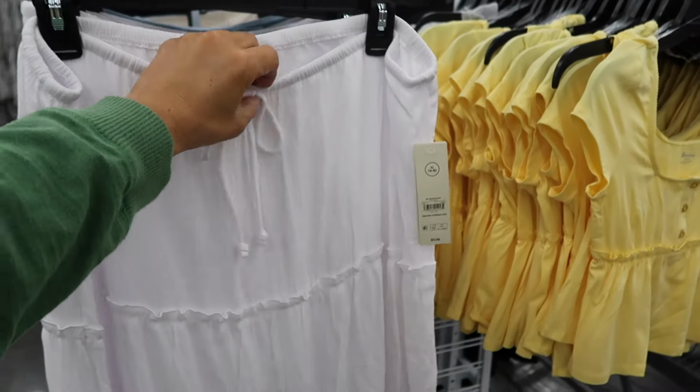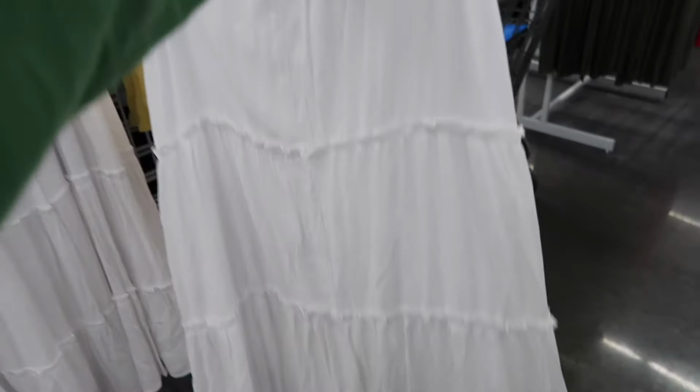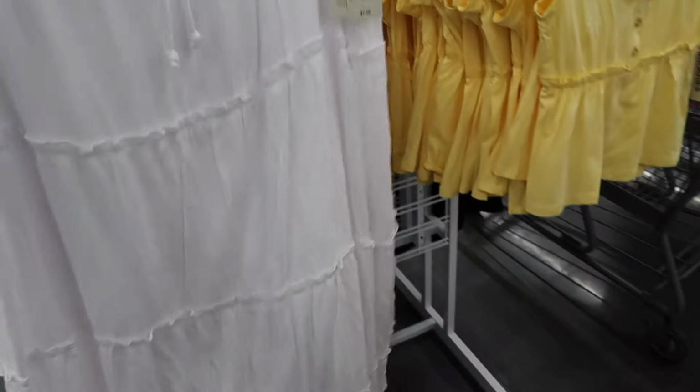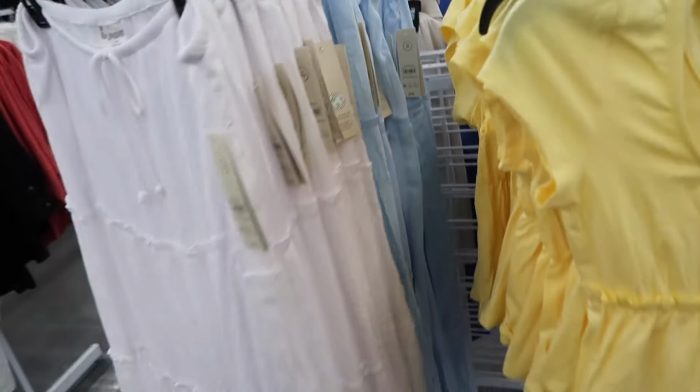New pull-on tiered skirts from No Boundaries. So these have an elastic waistband, drawstring, tiers all the way down, nice and flowy, same through the back. In the white, also comes in the light blue, and they're $11.98.